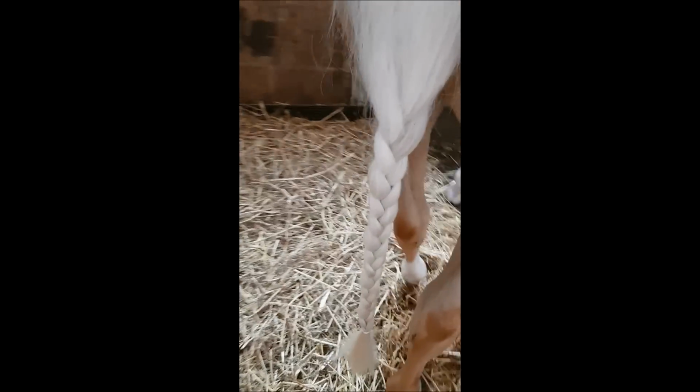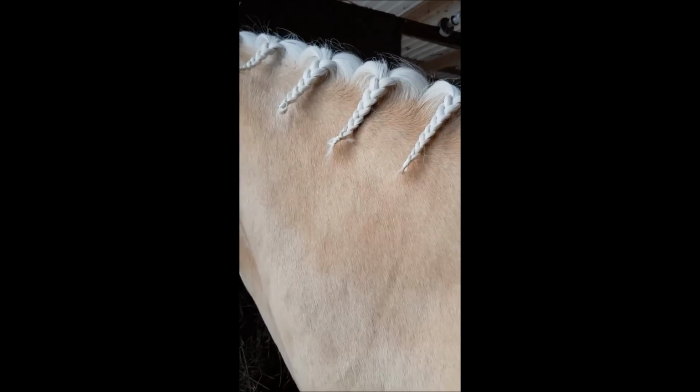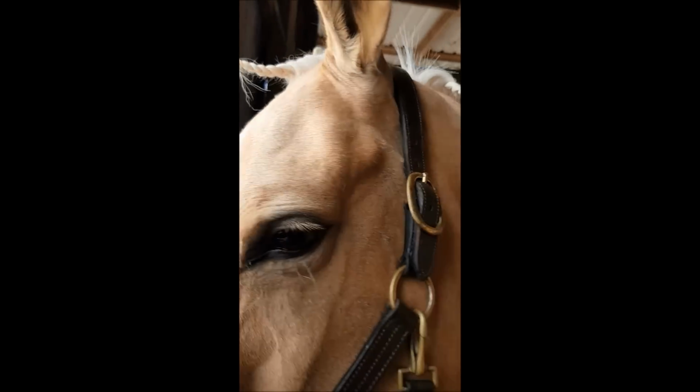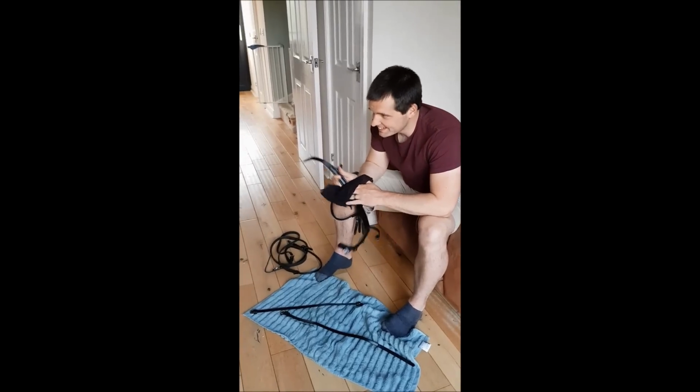Tail's clean and plaited. Grass belly in check. There she is. So these are all plaited down. I'll roll them up in the morning. I don't ever plait this little bit here, but yeah, she is. You are funny. Husband doing the tack cleaning.